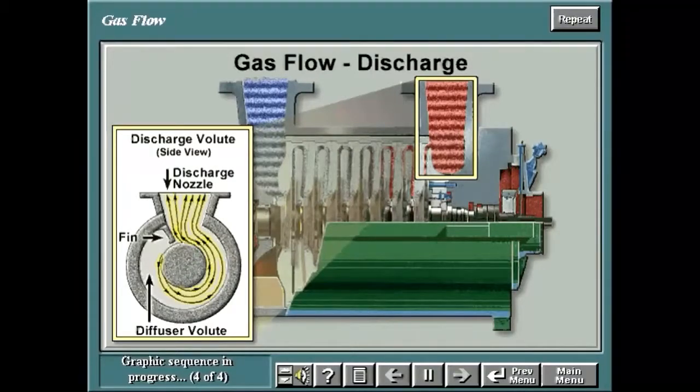The discharge volute contains a fin, similar to the fin in the inlet volute, that reduces gas turbulence and prevents the gas from continuing to flow around the volute.